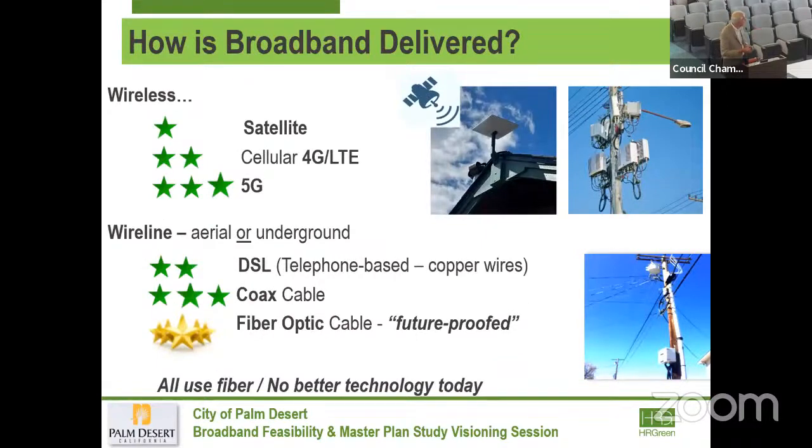Obviously, how is broadband delivered? Telecommunications people tend to think in terms of wireless, and we all know what a cell phone is these days, and wireline. Wireless, obviously satellite, is making some huge improvements. Ken took a picture of one of the latest satellites, not a dish; it's a satellite receiver antenna on a rooftop there. I give satellite 1 star. It's probably improving to maybe a 2 star. We'll see improvements there, but there will be capacity limitations in the middle of Los Angeles, where the satellite service will be very poor, like 0.5 star. The further you get from urbanized areas, the better the satellite connection will be. Cellular 4G, 5G is kind of a blurry area, so I gave those 2 and 3 stars.